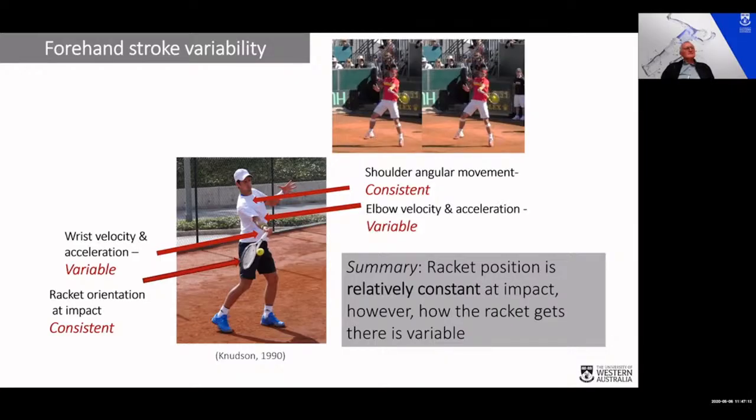Now, the heavy-duty scientists in the group, and certainly those right into motor control, won't like me saying this, but I'd like to talk to coaches and say it's like the joints talk to each other. So you get the racket to the same location, but the velocity and acceleration profiles of the joints differ to allow the racket to get to this position for different tactical environments.